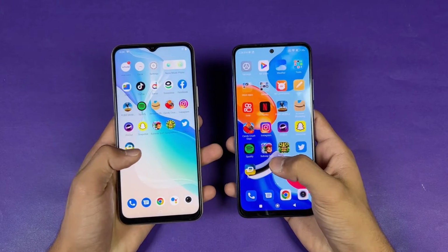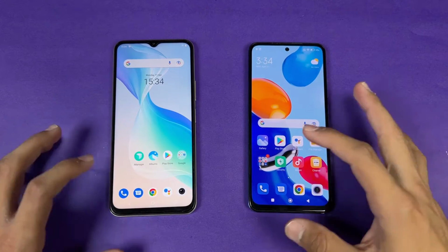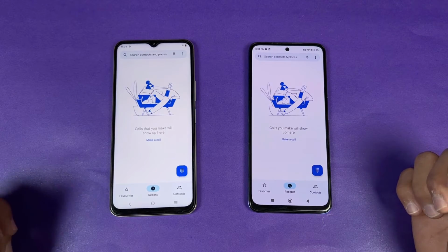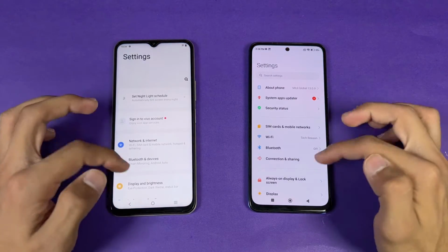So now let's see app opening speed. Everything's closed in the background, no application is running in the background. Also we have the same Wi-Fi network on both phones. Opening of the phone dialer is faster on the Vivo. Again we have different animation. Now let's open up settings, that is faster on the Redmi.